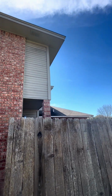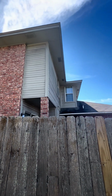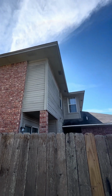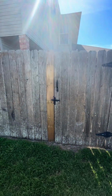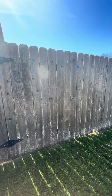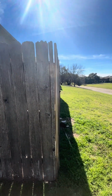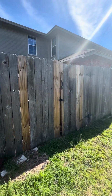Okay. This is not a hardy plank. It's kind of a siding that's going to require painting, and of course the eaves are going to require painting as well. It looks like they've done not just the bare minimum. The fence probably could use replacing. However, they just patched it instead. Not horrible.